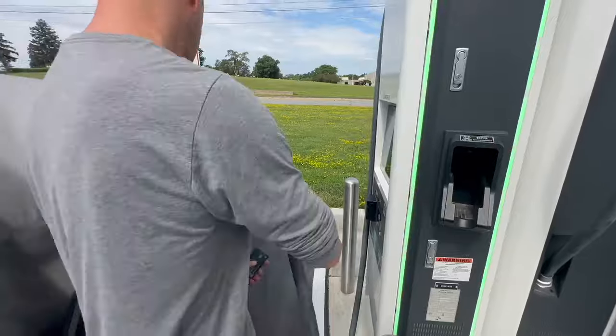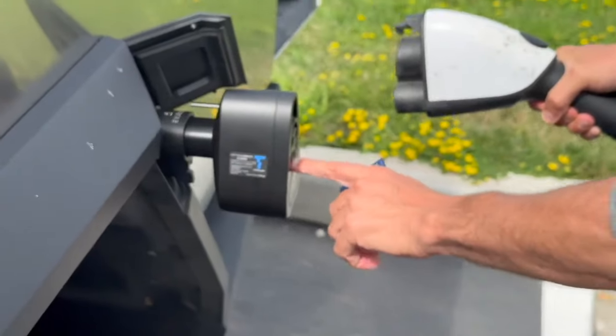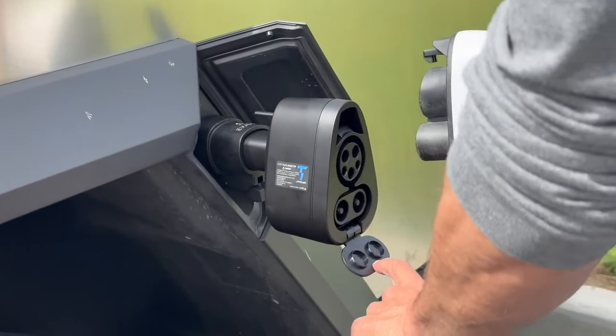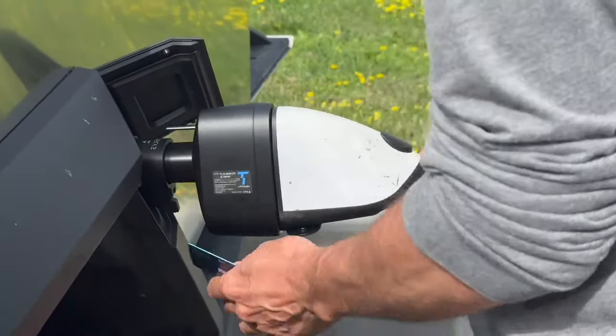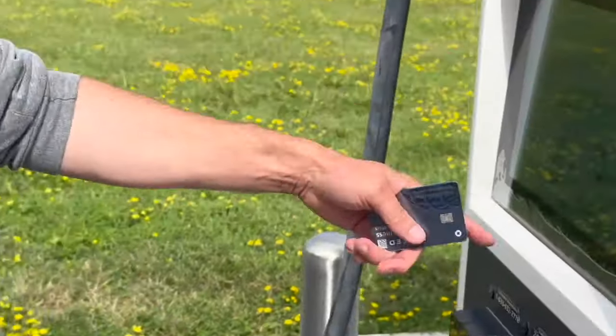All right, so here's the adapter. Pull this down, you can see this adapter is either for just the J1772 or the DC fast charging. We'll push this, we're good to go. All right, the charger just recognized the vehicle.